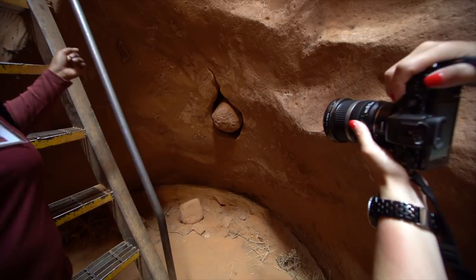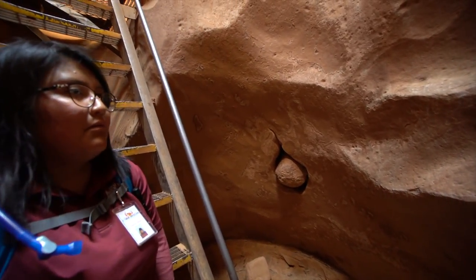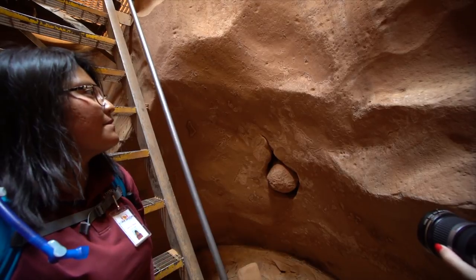You guys notice this dark spot on the wall right here? That dark spot is actually still wet with water. There's still water trapped inside the sandstone. All this area around here is all dried up. All the white stuff on the walls is just calcium. So, Apple screensaver is shark.